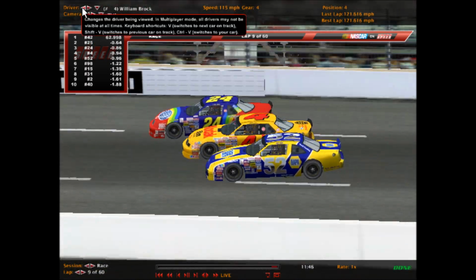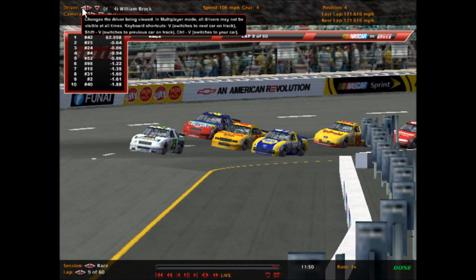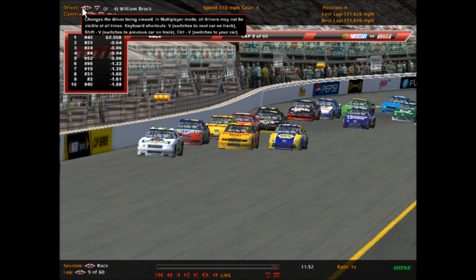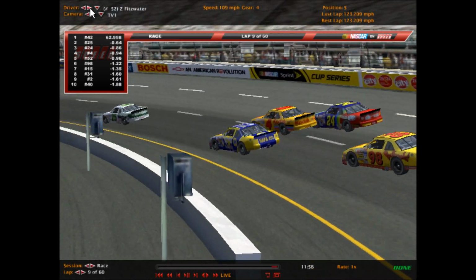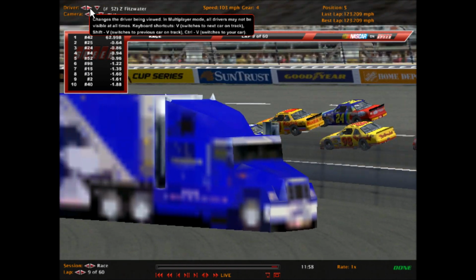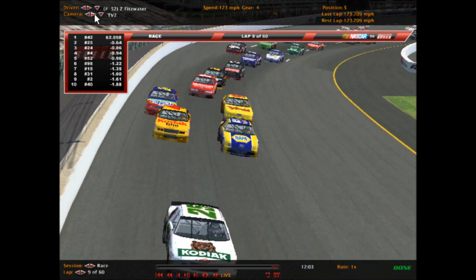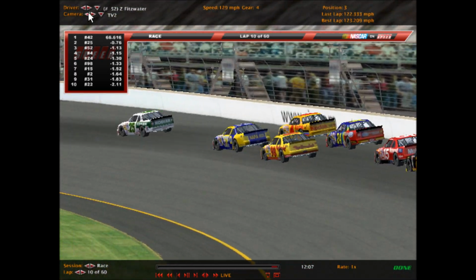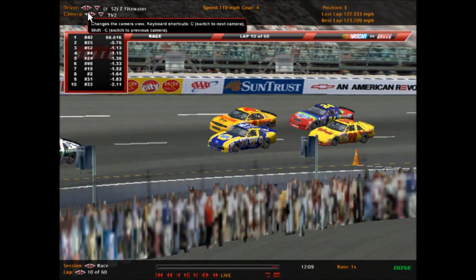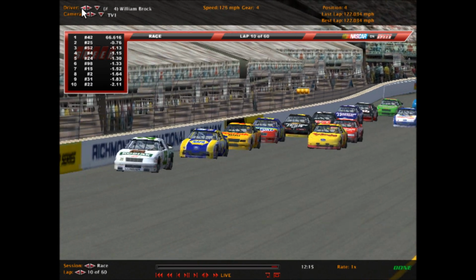Now it's Brock, and Fitzwater goes inside. Fitzy trying to make the move underneath. He and William Brock almost touched, come off the second turn here, and they're still 3 wide into turn number 3. Zorlin takes the second position now behind Kyle Matthews as they come off the 4th turn, and Fitzwater takes 3rd for the moment, but William Brock, the winner at Rockingham this season, not giving up. And that number 4 Kodak Film Chevy.